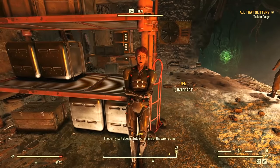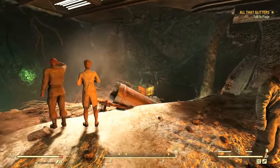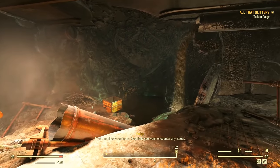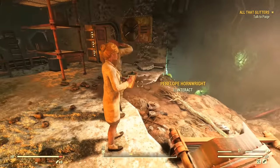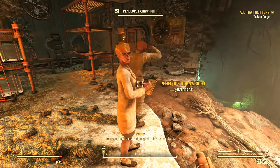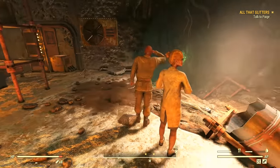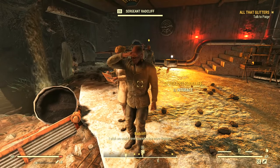I hope my suit doesn't frizz out on me at the wrong time. That tunnel looks ominous. Hopefully you won't encounter any issues. I'm not a fan of guns, but I'm glad to have one in here. I wish we could have spared a few more fighters.